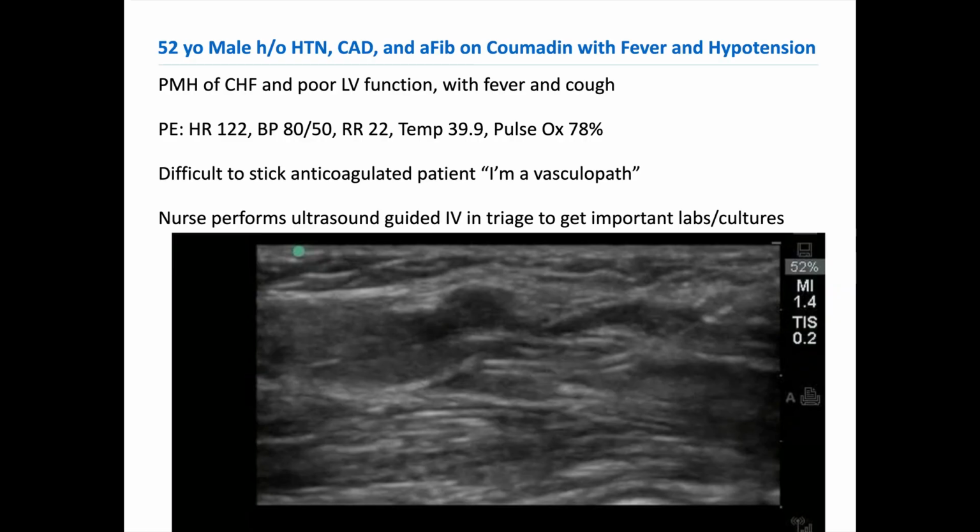All right, moving on now. No more ectopics, I promise. 52-year-old male comes in, hypertension, coronary artery disease, AFib. He's on Coumadin. He's got fever, hypotension, and his blood pressure's soft. He's tachycardic. He's febrile. He's hypoxic. So fever, hypotension, hypoxia. He's on Coumadin, AFib, and he actually says, hey, I'm a vasculopath.